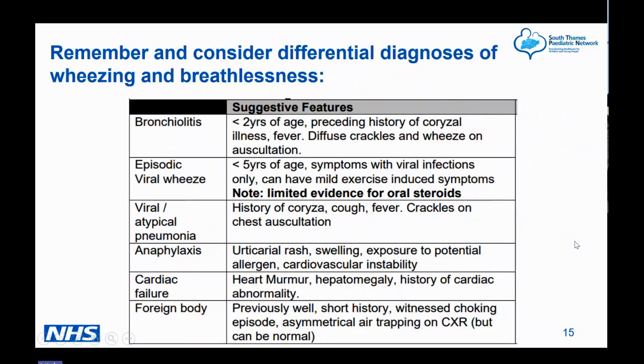It's really important that we consider differential diagnoses of children presenting with wheeze and breathlessness. X-rays can be very helpful to identify if you've got any other significant complication like pneumothoraces, significant consolidation. But in clinical history and examination, you may have other features which lead to diagnoses as well. So bronchiolitis, for example: under 2 years of age, preceding cough, cold, coryza history, diffuse crackles, wheeze on auscultation.